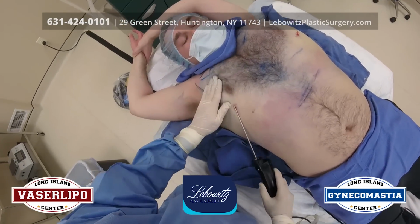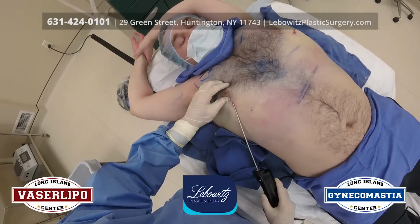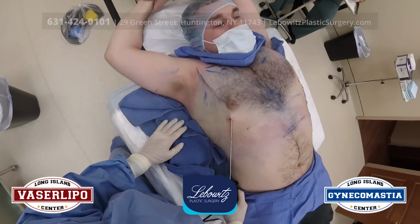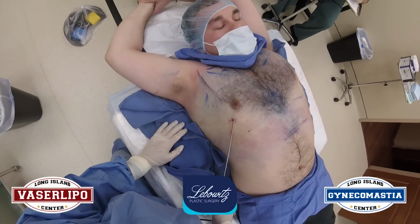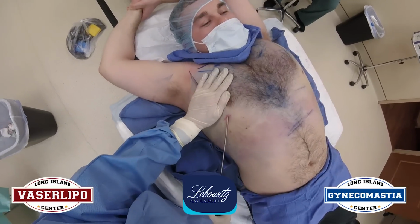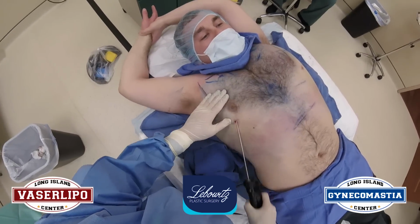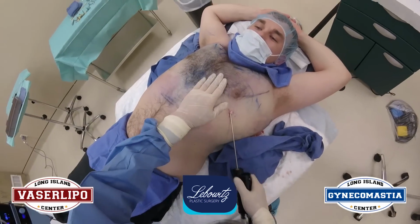Concentrate on ground zero right here. So this is the little bit of gland left there, that little nubbin right there. And that's what's just underneath that nipple for perfect results. And some doctors would stop at the lipo and not do the gland. And let's do this side.